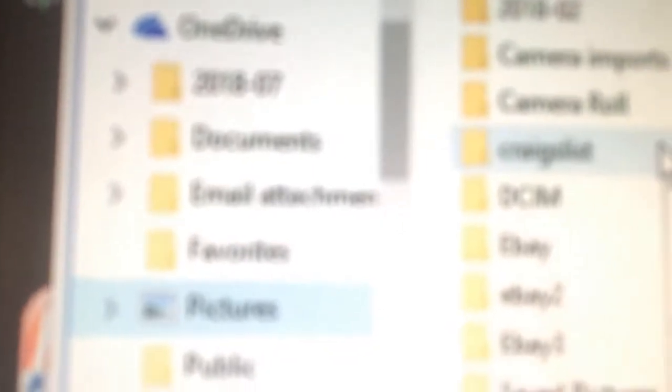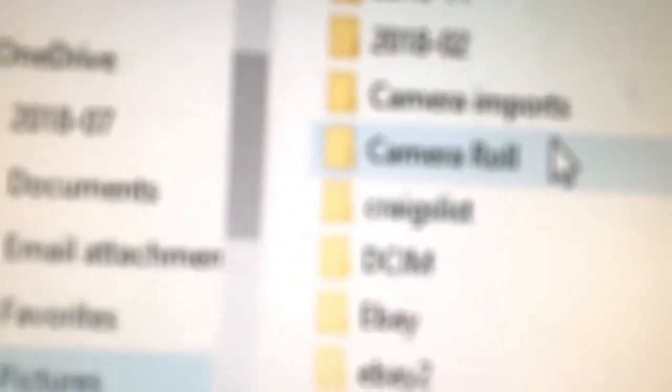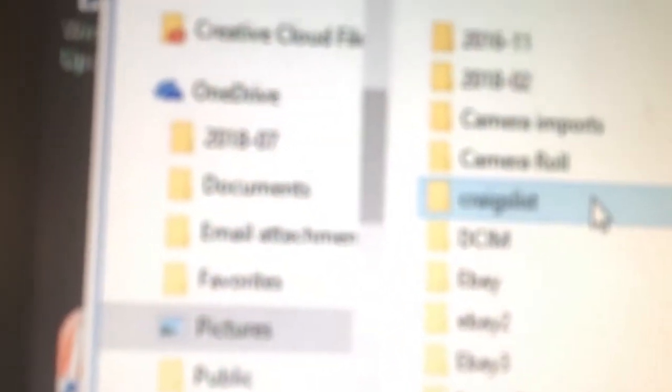Craigslist, there it is. See, Craigslist. I try to keep my Craigslist separate. I don't know if hopefully you can see that. Is that too close or what? Anyways, that's Craigslist. You can see eBay too. So every time I throw pictures in, I try to keep them organized. So there's where it is. There's Craigslist. Is it there? Oh, right here's Craigslist. Yep, right there. Boom. Gonna go to Craigslist.